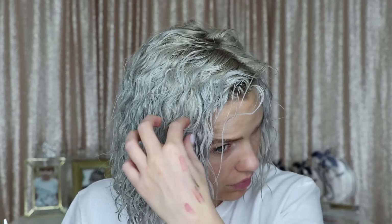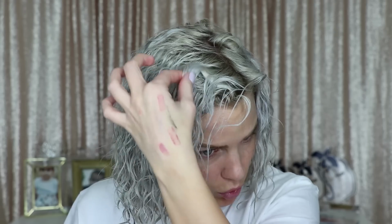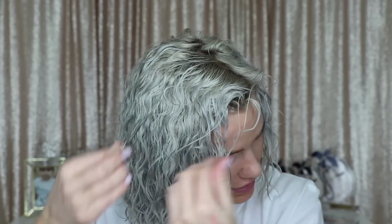So what I'm gonna do is take these little clips and find the natural waves in my hair. I don't wanna clip against a natural wave because that just makes it look funny. So I'm going to find these natural waves in my hair and clip and push them upwards. This is going to give me volume in these areas right here because it's going to take the natural wave and push it upwards. That way I don't have to walk around with my head upside down until my hair dries.